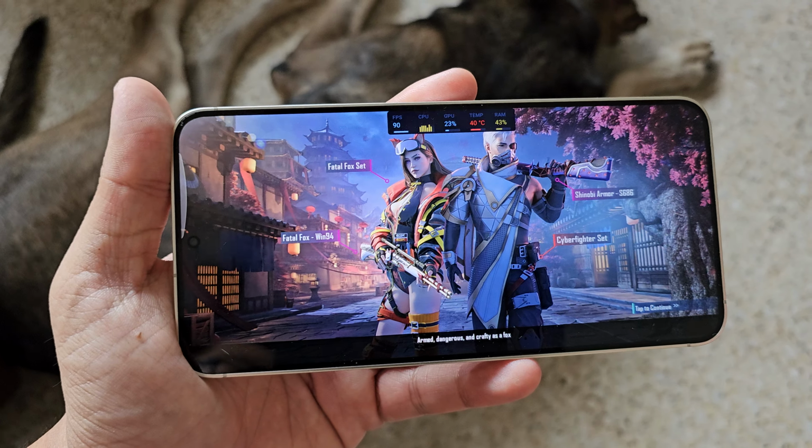So take note, and as you can see, it's still running very smoothly, everything in 90 frames per second. Galaxy S24 Plus, PUBG Mobile, yes, it's playable. Don't believe so much all the overhyped videos complaining about the Exynos 2400 chipset. It's able to play games as normal, just maybe slightly hotter.